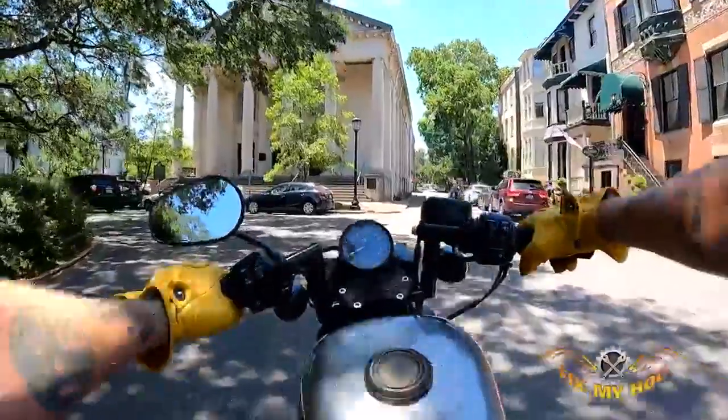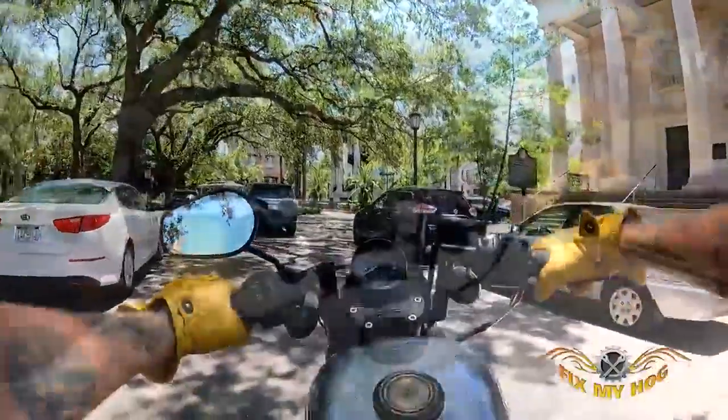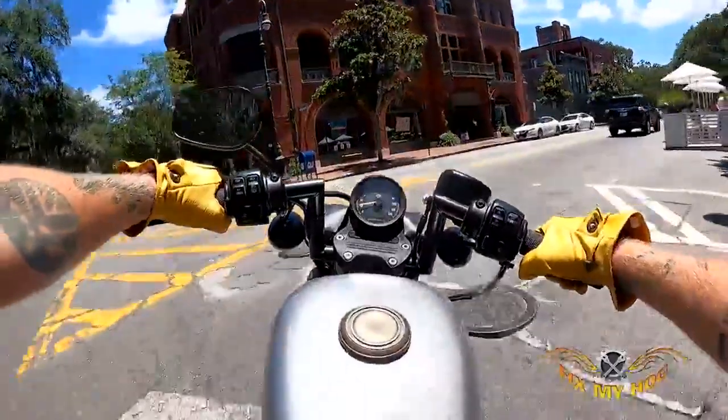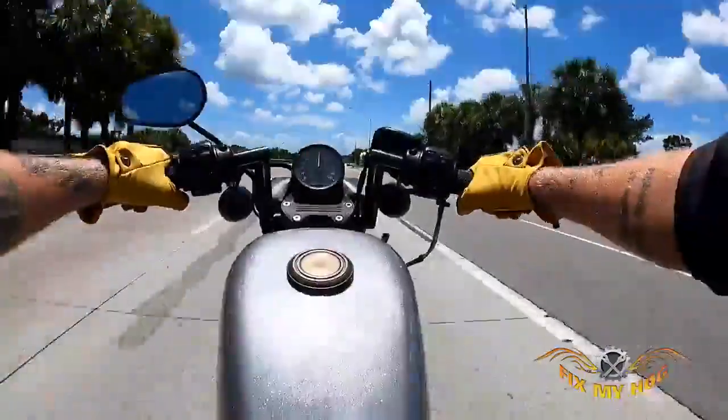Of course, cruising around under the mossy oaks on a Harley was awesome. And you can actually ride between all the different squares. It makes for a great little day putt to check out the city, with tons of restaurants, tons of things to do. But we had to get back on the bike, get back on the road, and put some miles down.